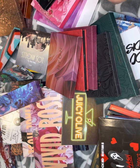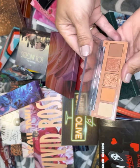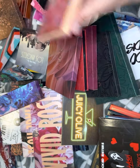This little Crush palette from ColourPop, like I said. I did use this for a Zoom meeting the other day. I really like this one, so keeping that. The Nabla Cutie, this is the coral one. I love it. Used it, keeping it.